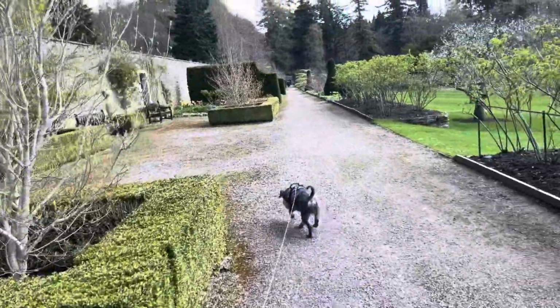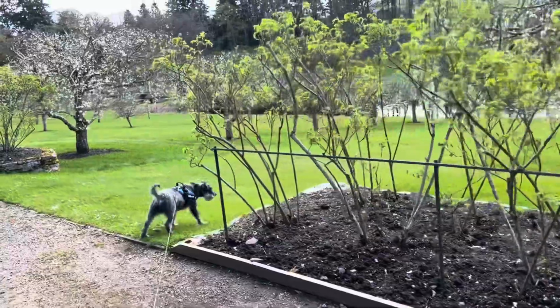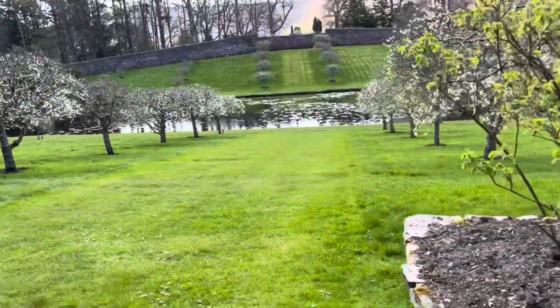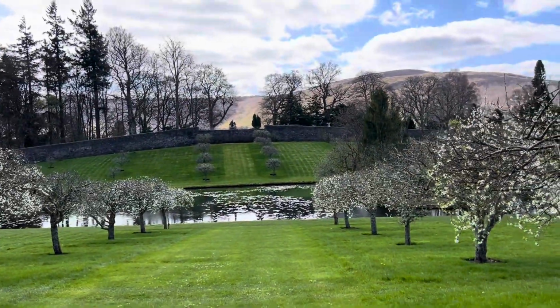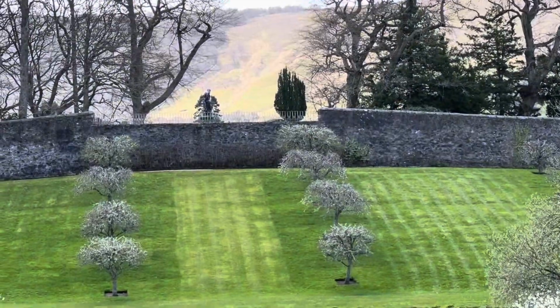Just a seating area at the top to look out over the pond. You can see in the wall in the distance there, we'll see it when we get there, but that's a statue of Hercules.